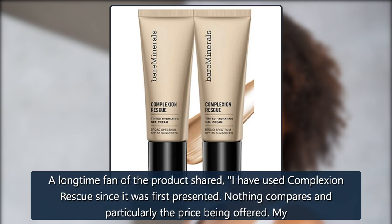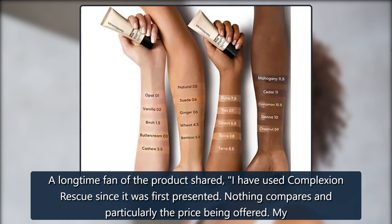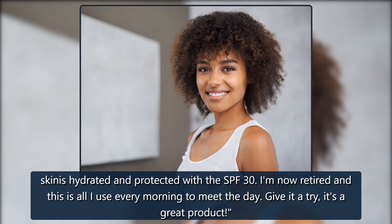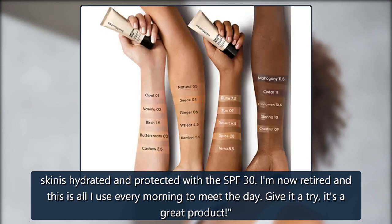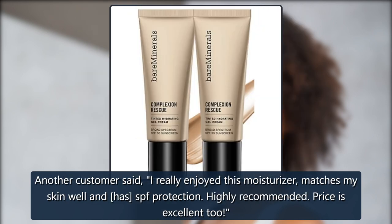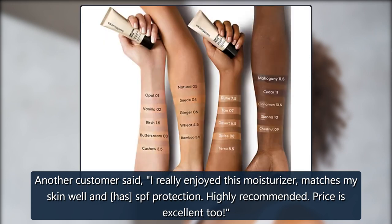A longtime fan of the product shared, "I have used Complexion Rescue since it was first presented. Nothing compares, and particularly the price being offered. My skin is hydrated and protected with the SPF 30. I am now retired and this is all I use every morning to meet the day. Give it a try, it's a great product." Another customer said, "I really enjoyed this moisturizer, matches my skin well and has SPF protection. Highly recommended. Price is excellent too."